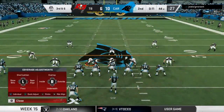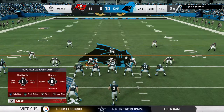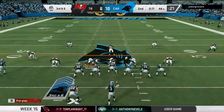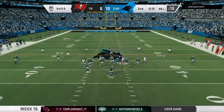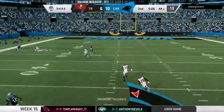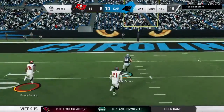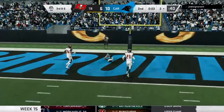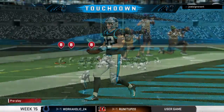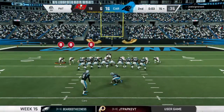And the Bucs with an extra defender in the secondary now on 3rd down. Right there, 54, right there, 54 Mike. Throwing on 3rd down, Greer. Going for the deep ball. That's caught inside the 20. Touchdown, Carolina. Christian McCaffrey in the final seconds of the first half.